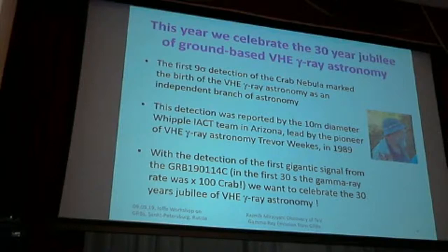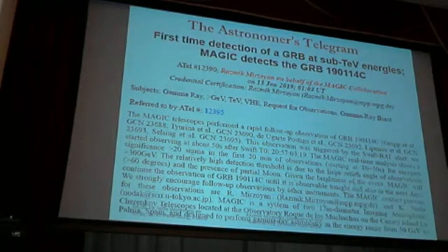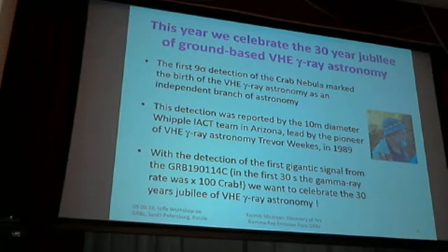In the first and second country, I mentioned that we measure a rate of about 100 times to the Crab Nebula. The Crab Nebula is the strongest source in our data, which is very short. But there's a really giant signal, and we recommend to talk more about it. So we will be celebrating 30 years of ground based very high energy gamma-ray astronomy.